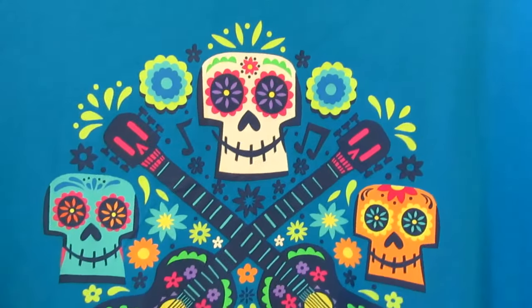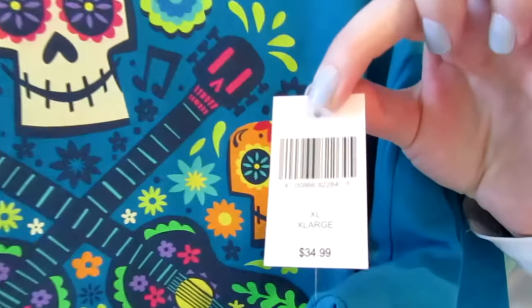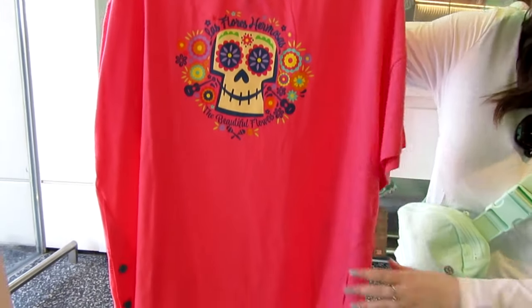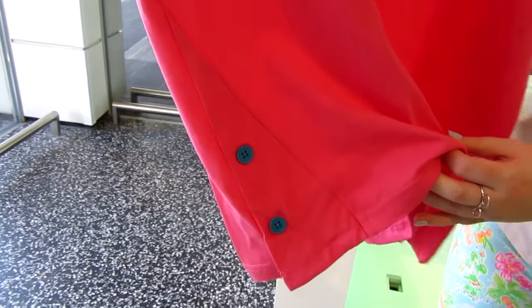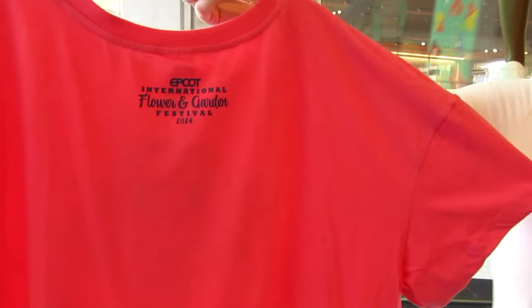I actually think it's very fitting for an EPCOT festival, considering the Mexico Pavilion. It's true. I think it's always fun when they mix some new movies or new characters into the collections. Yes. This shirt is kind of fun. It's got a button detail. It's more designed rather than just a plain old t-shirt, if that makes sense. So it will fit a little flair. A little different. Yeah, it's got a little flair.